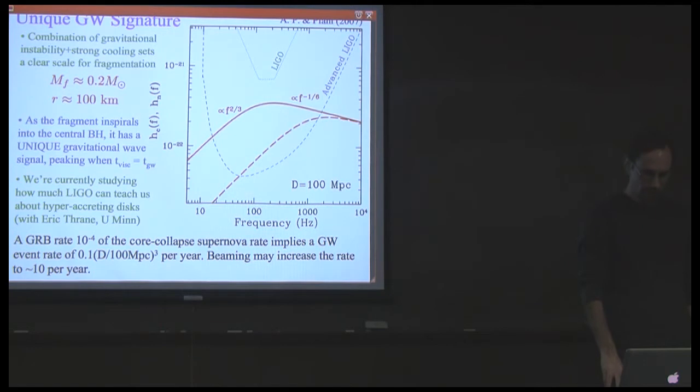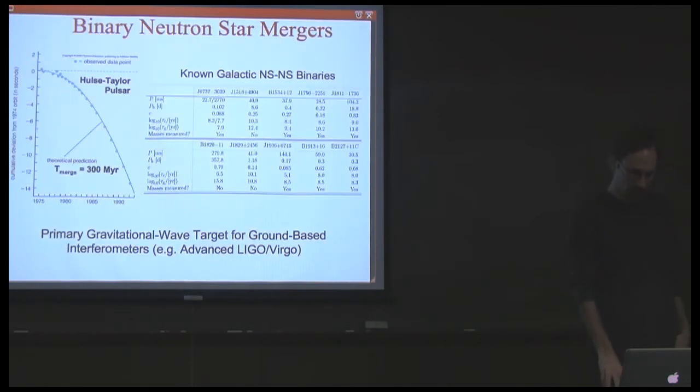All right, so let's go on, maybe. Try to get to everything else. Okay, so I've given you one instance where you have a known electromagnetic signal, and I've tried to motivate an interesting, unique gravitational wave signal associated with it. Now I'm going to go the other way around. Binary neutron star mergers, we kind of know what those look like for gravitational waves, but what kind of electromagnetic signals would you expect associated with this?